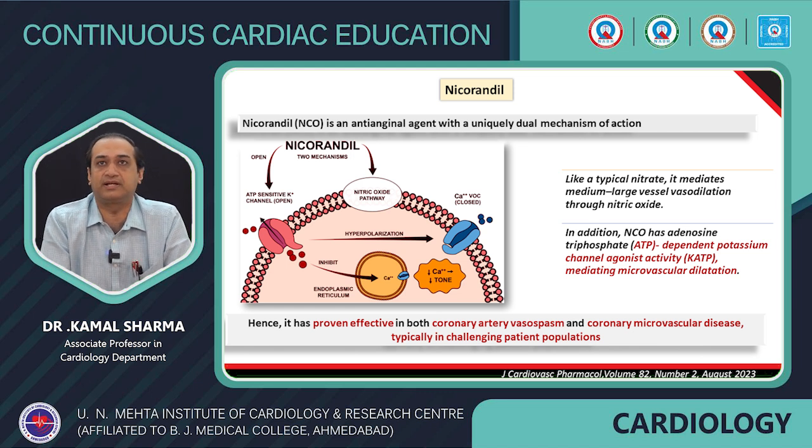Like a typical nitrate, it is also responsible for medium to large vessel vasodilatation, but K-ATP channel opening leads to microvascular dilatation. Hence, it's proven in both patients with coronary spasm as well as microvascular disease, typically in a challenging patient population.